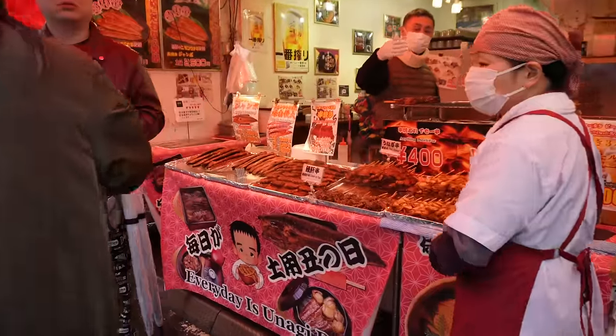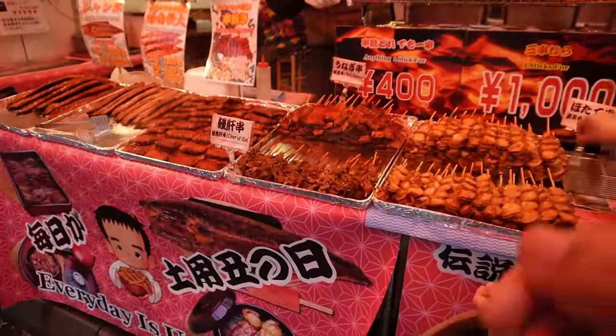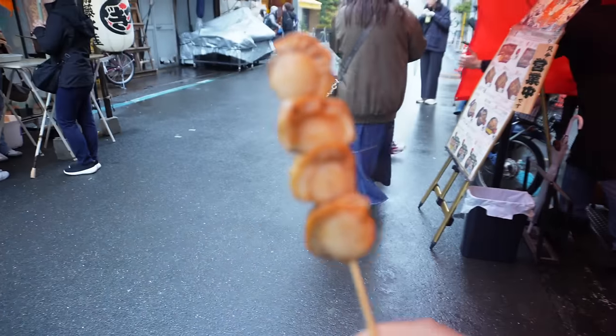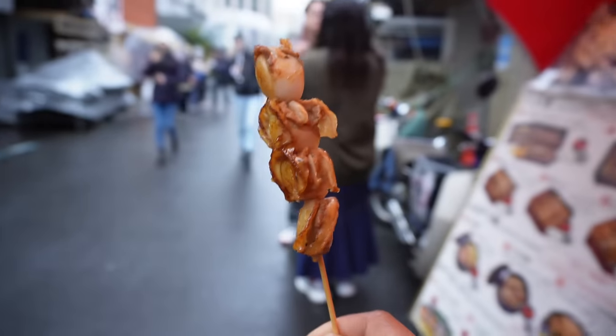So I'm gonna try one of these. Thank you. Arigatou. Oh my god, look, it's so cute. All right, let me stand to the side and I'll test it out and I'll come right back. This is really good. So good. So chewy and flavorful.